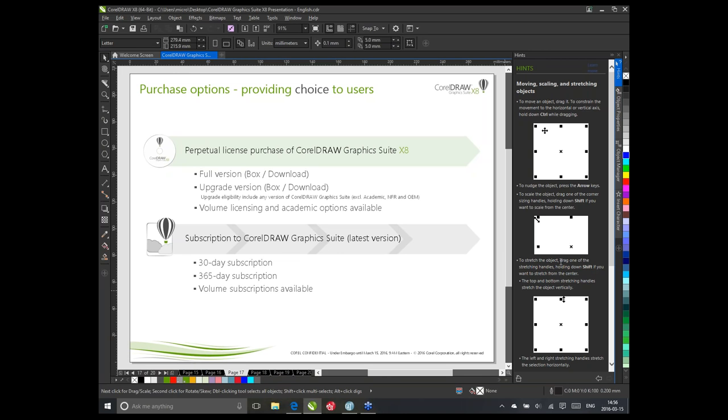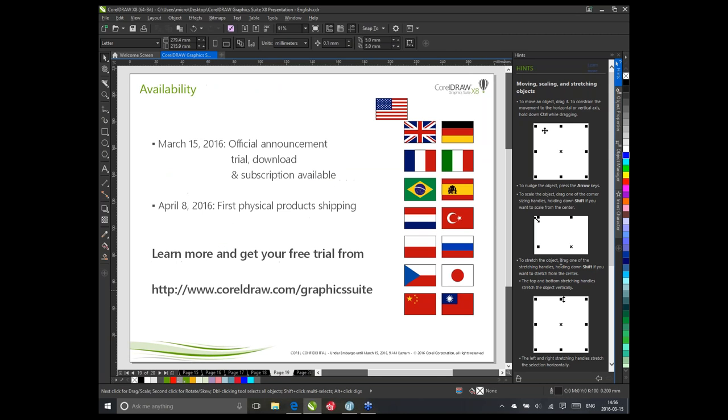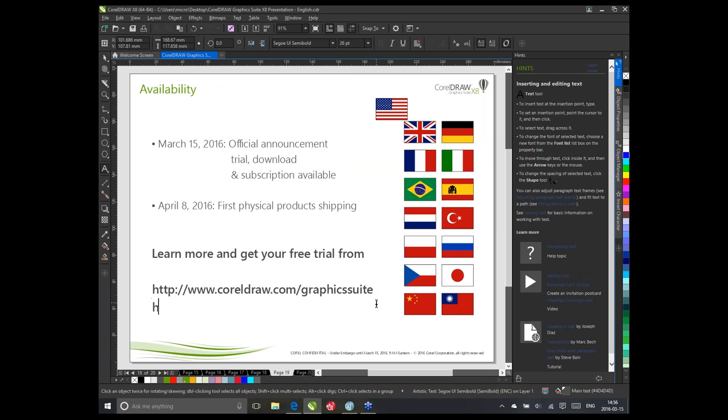For Website Creator, if you go to CorelDRAW.com/websitecreator, you will be able to not only find out about all of the new features and enhancements, but also get access to a trial version of Website Creator. So you can download a trial and try it for yourself at the same time as you try the graphics suite. And once you're happy with it, and if you purchase CorelDRAW Graphics Suite, you can download Website Creator directly from within CorelDRAW.